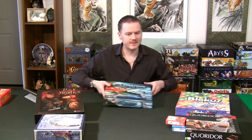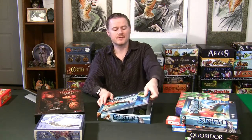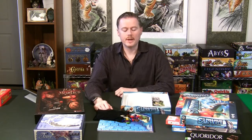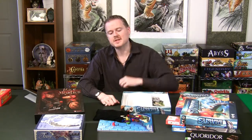Next up, we have Survive: Escape from Atlantis, a fantastic game which has been remade by Stronghold Games. Basically, the players each control a certain number of meeples, and you need to be the first person to get all your meeples off of Atlantis and onto a safe island. The thing that makes it so difficult is that there are sea monsters, whales, and various creatures trying to devour your meeples. Can you be the first person to get all your meeples onto the safe island?